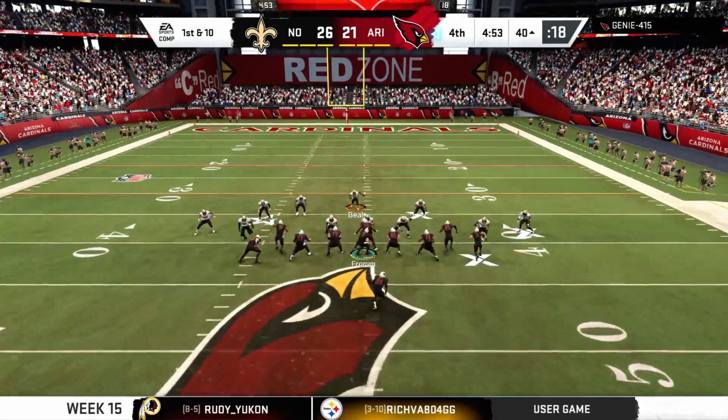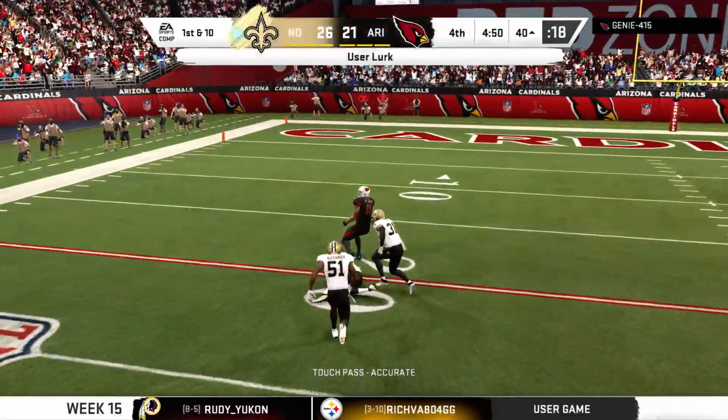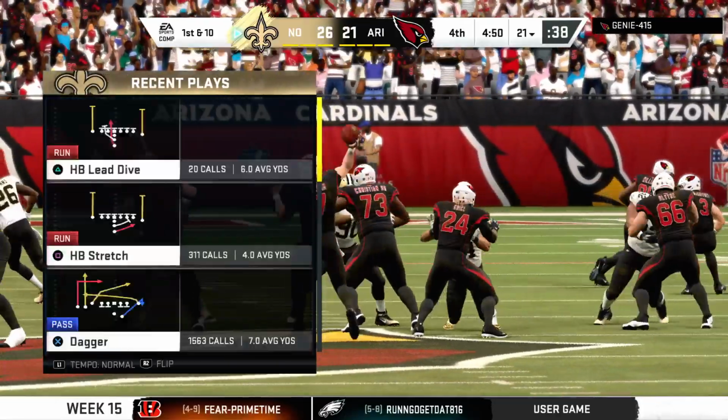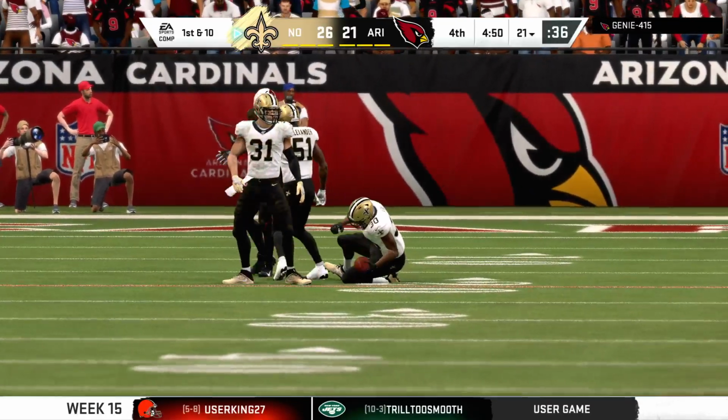Here's 1st and 10. Back to throw. Into a double team, and it's intercepted. Picked off at the 21. Defensively that time, they were in zone coverage. As a rookie QB, what lesson can you learn there?